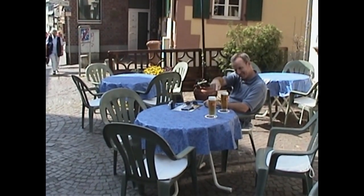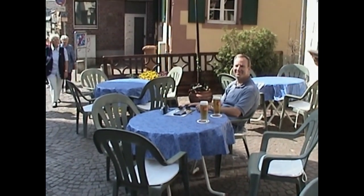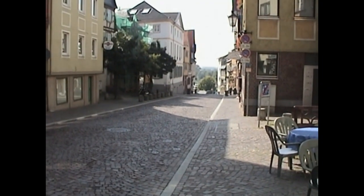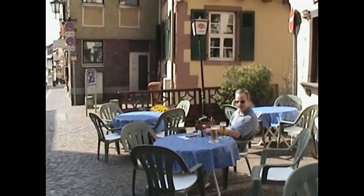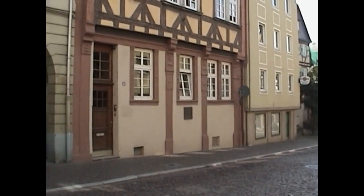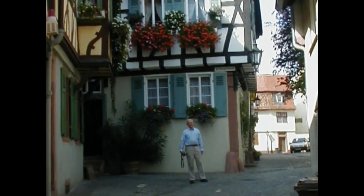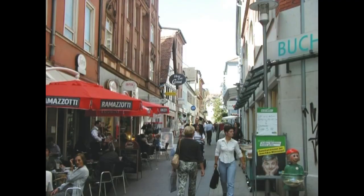We stopped for a little libation here. As you can see, it's a very attractive outdoor place. And we're having our drink on this beautiful little street, with the river down at the foot and some very, very old buildings on the other side. This is one of the charming side streets, and these are a couple of scenes of downtown Aschaffenburg.